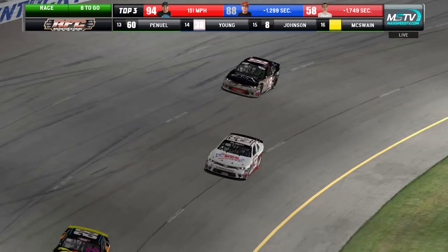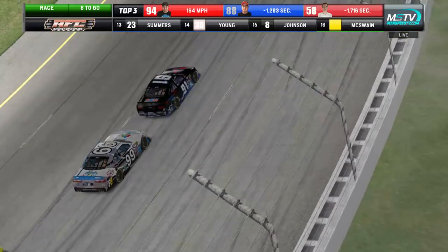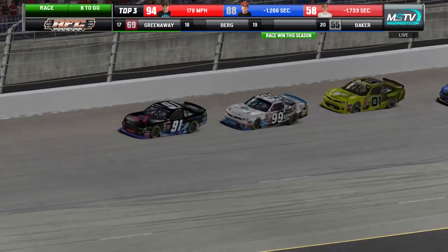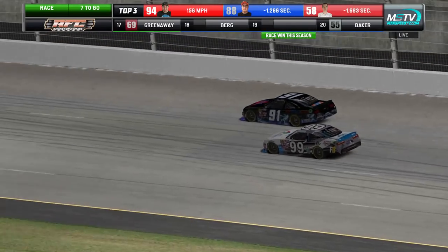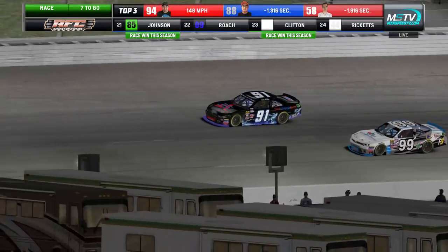4th place is the 18 and Tommy Gossett. And Sean Wilder in the 91. He is in 5th place. Eric Teska, though, looks like he wants 5th place. He's making a move to the inside here. Gonna pull alongside the 91 as they go off into turn number 1.